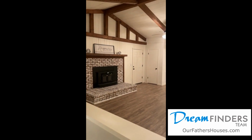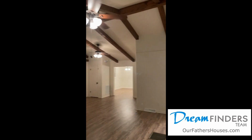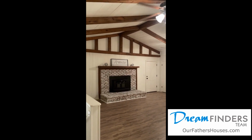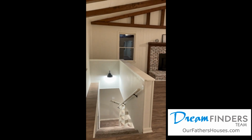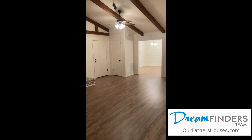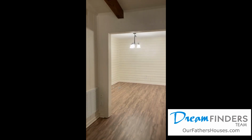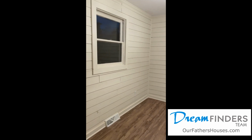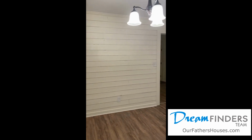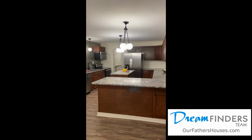Opening the front door, you walk into the living room. Large space. The masonry fireplace, wood burning stove, double ceiling fans, stairs down to the bonus. Behind the living room, you find the dining room. It's more of an eat-in kitchen, but there's a lot of space in here to be the dining room.